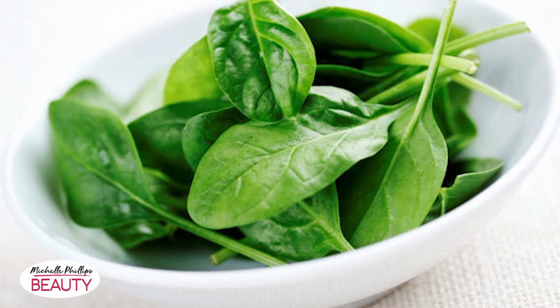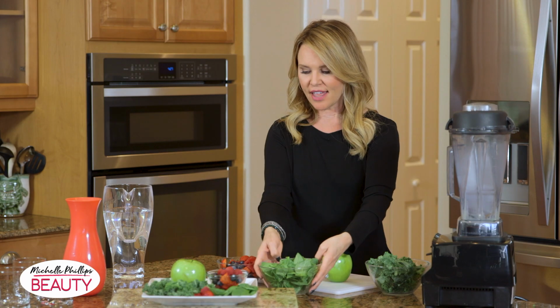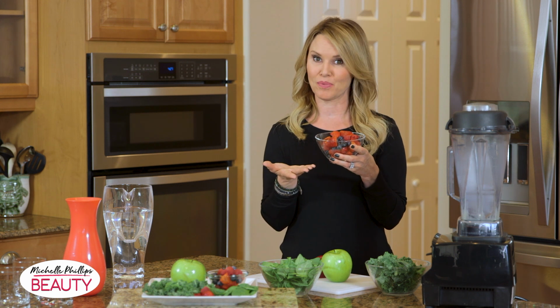Next, spinach. This also has the anti-aging benefits of vitamins A and C. And then we have berries, strawberries, blueberries, and raspberries. Berries protect your skin from the damaging effects of the sun, so that's pretty cool too.